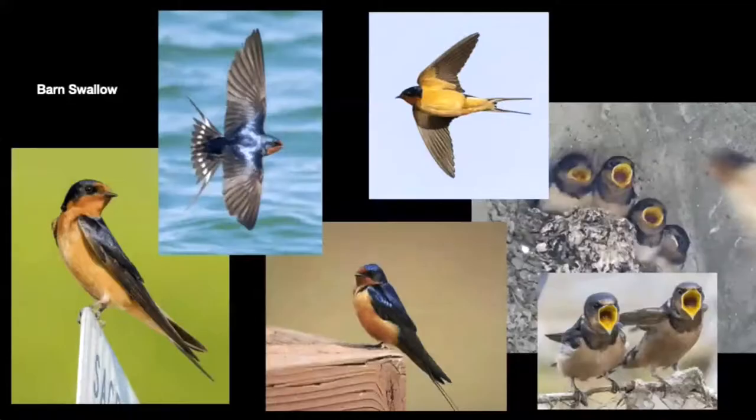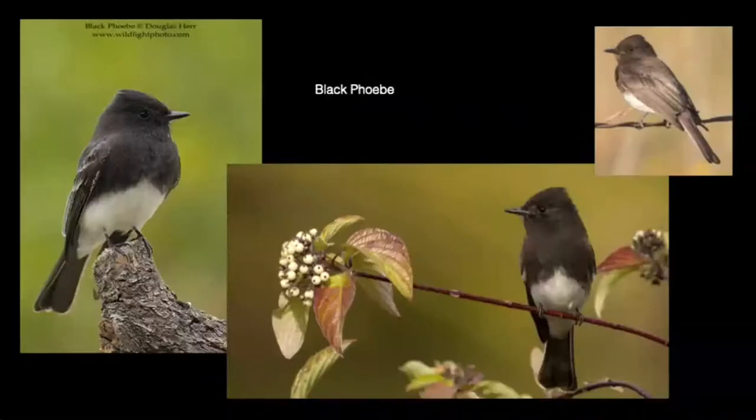You can get other birds that are controlling insects that you may not notice. For example, let me pull up a slide here. There we go. So this is a barn swallow. Now, a barn swallow builds a nest up under the eaves of the barn, and so that's why they're called barn swallows. They have a forked tail, so they're very distinctive. They're the only swallow in our area that has a forked tail. They are constantly flying through the air and swooping up insects that are flying around next to them.